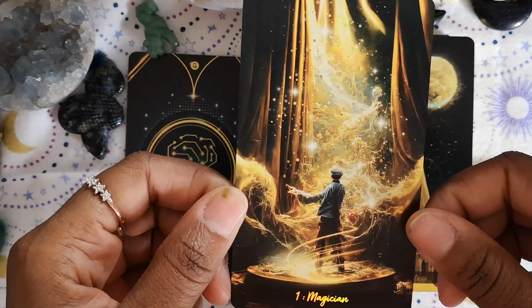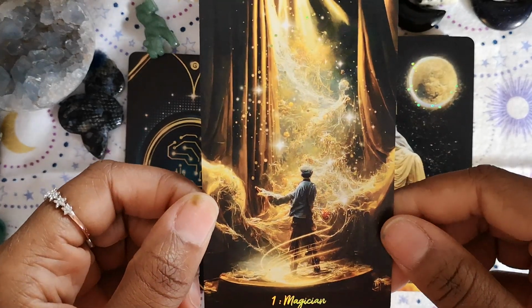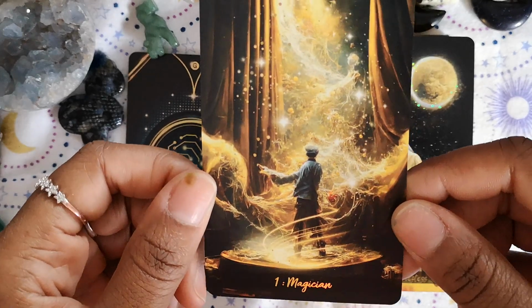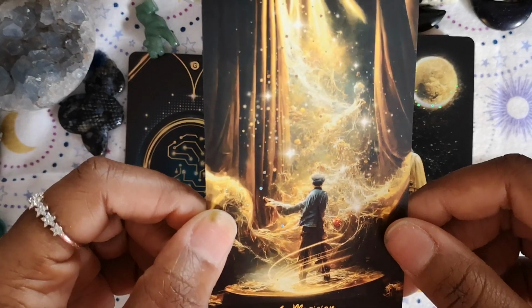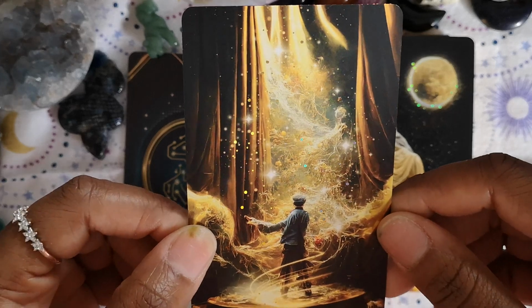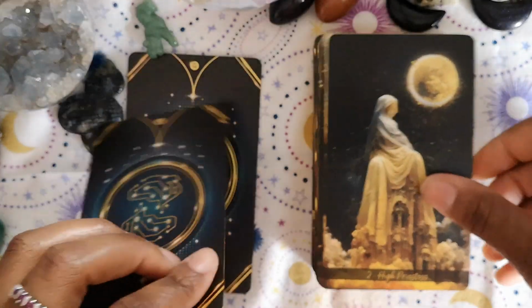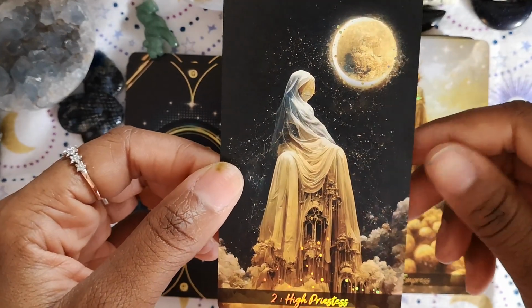The Magician. This was one of the cards that kind of swayed me to parting with my monies for this deck, even though it's AI. Then the High Priestess.